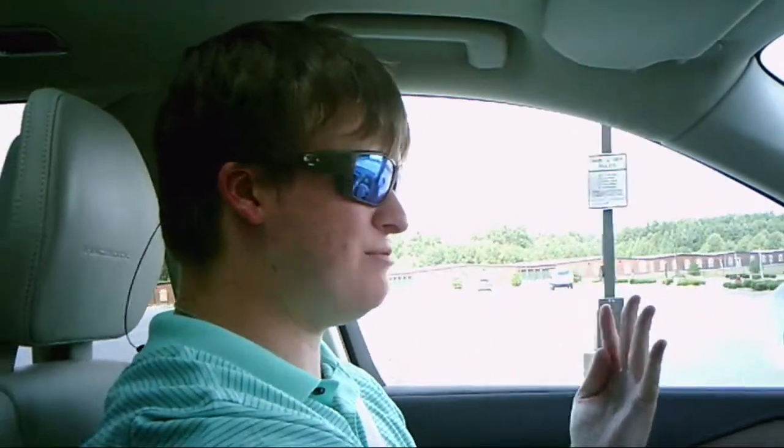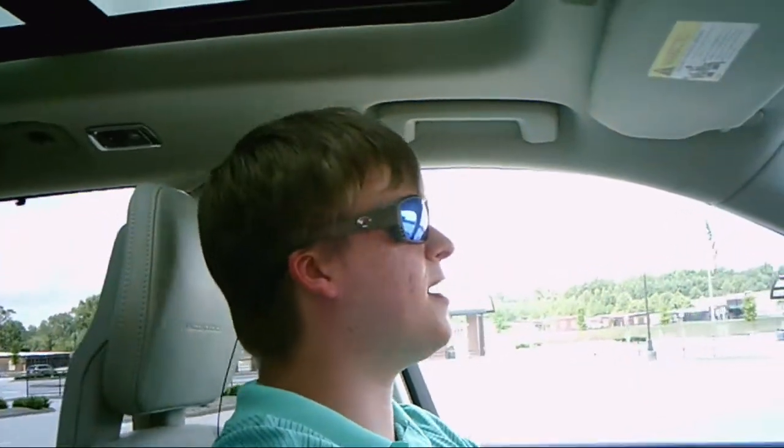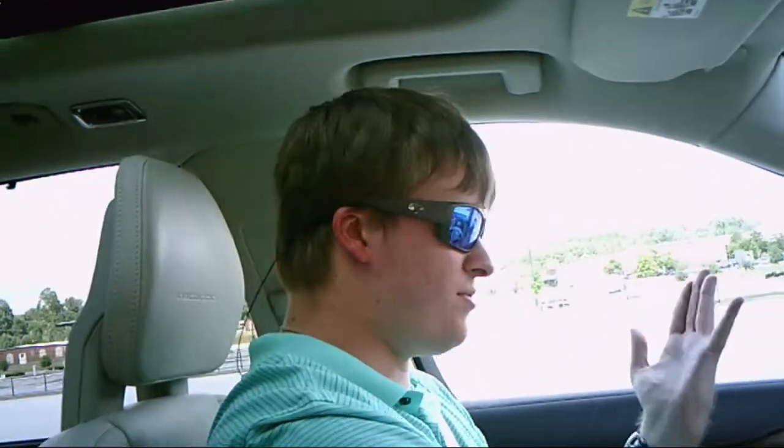I have a friend who is a huge enthusiast of Volvo, and I see why people love these cars. The only downside is it takes 93. Oh, yeah. It's a luxury car, you've got to expect that. That's the only downside to this car, you've got to put premium gas in it, but it's a luxury car. You're going to expect to put that in.